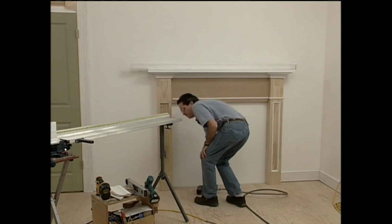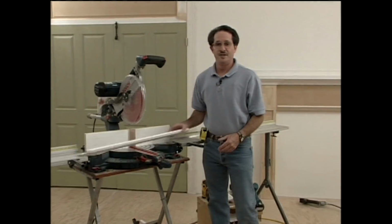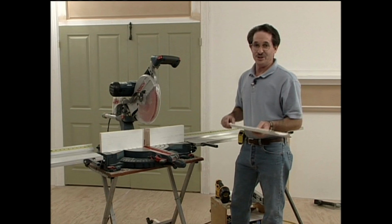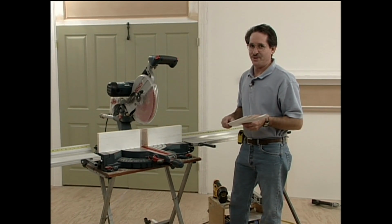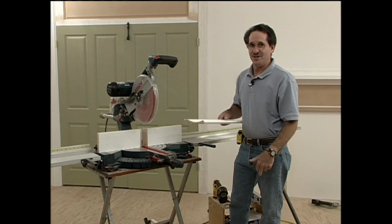People say that cutting crown molding is one of the most difficult jobs for a finished carpenter. Phooey. Cutting crown molding is just as easy as cutting baseboard. In fact, it's a lot easier. You don't have to get down on your knees.